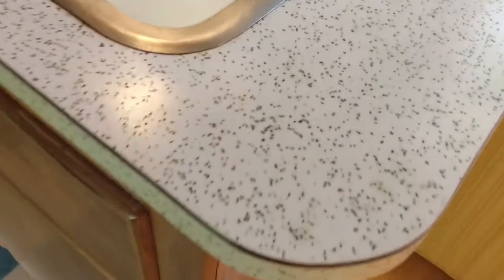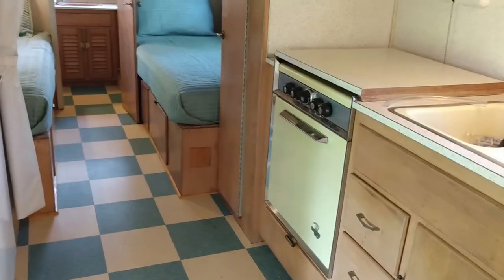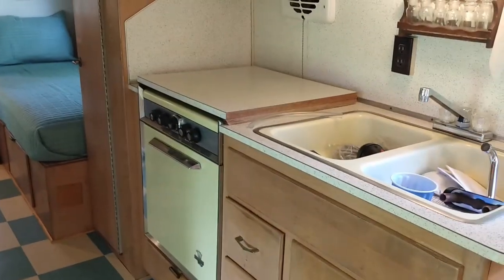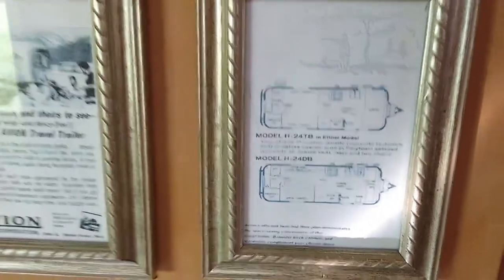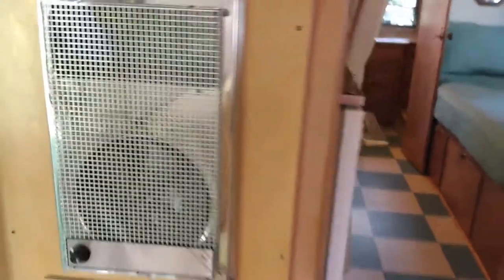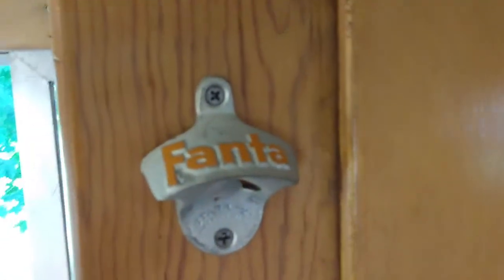Here's the countertops. It's in really good condition. Look at the stove and the sink. They're a real pale kind of buttercup yellow. Let's see what's over here. Some information. Oh, it must be a 24 foot. Okay. And there's a fridge. It all looks original here. Got a bottle cap remover.